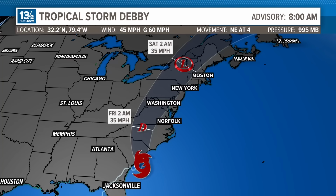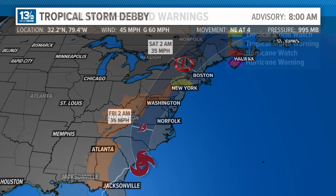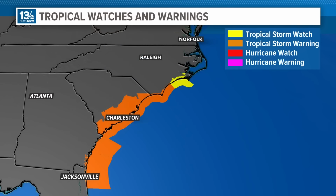Now, Debby is only moving at 4 miles per hour. That is slower than some people jog or run on a treadmill. So very, very slow moving. And that's why places around the southeast coast are really concerned about flooding and flash flooding potential for today.